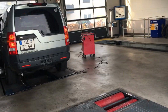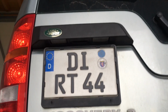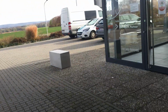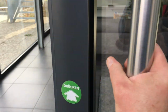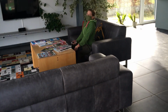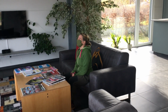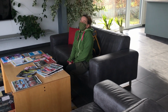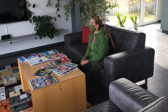So one problem he found so far is the license plate light is not working, unfortunately. So let's go and blame Vera for this. Because when we checked all the lights at home, I was sitting in the car and she was checking the lights in the back based on my directions. And you missed the license plate light. It's not working. Directions. Yeah, well, I said light is on, and now the license plate light is not working, and he found this, of course, right away.